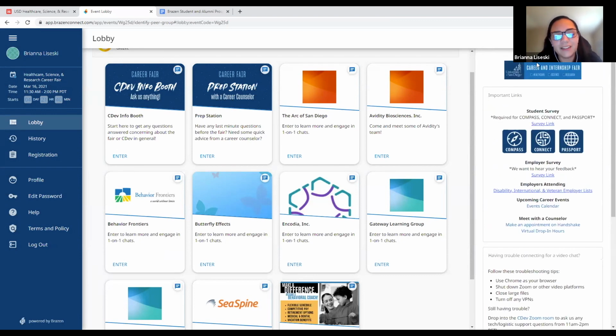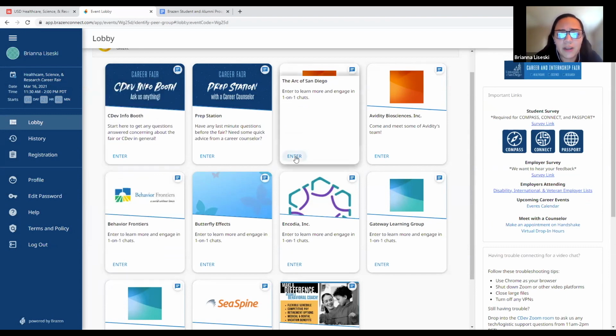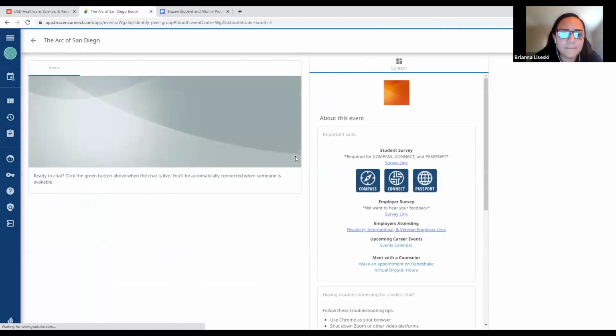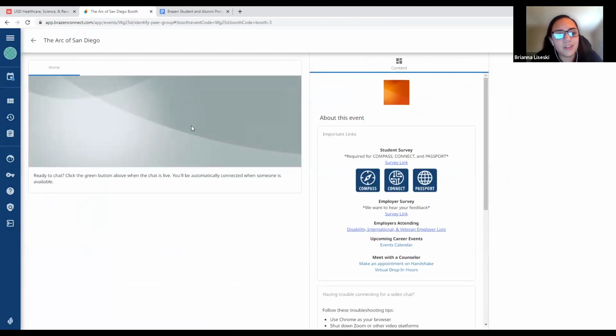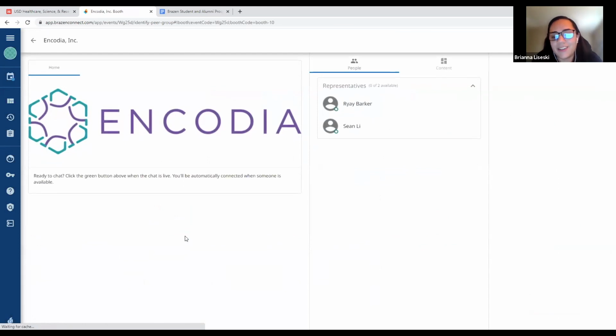So yeah, that's basically the main points of the lobby. So we'll go ahead and enter one of the booths now, just so you can get a feel for it. These booths are going to be improved over time. Some companies don't put any information until the day of the event, but any information can be found here. This could be used as a tool for your research. I wouldn't recommend it be your only tool. You know, go back to Glassdoor, go to Handshake. Those have way more information, but this could be something that you also take a look at. You can also see the representatives.